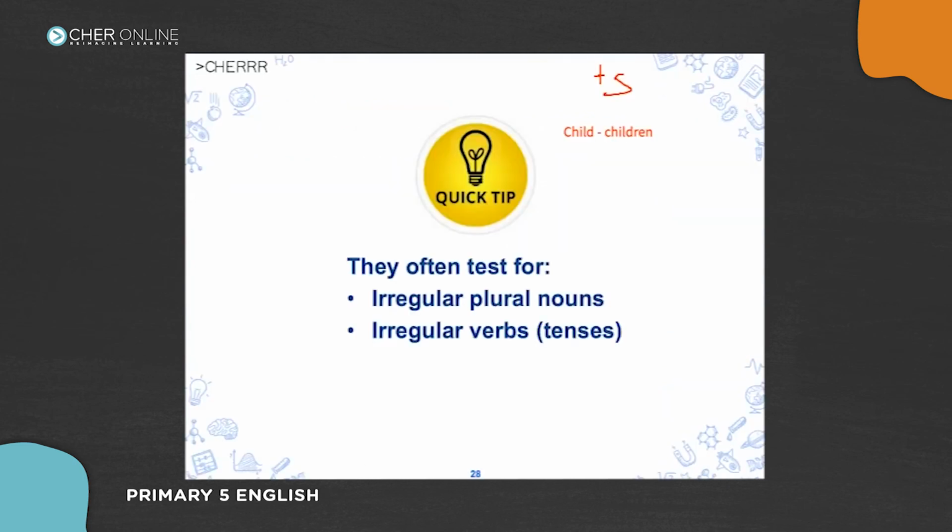Okay, Joelle, do you have another example? A what of bread? Loaves and loaves.